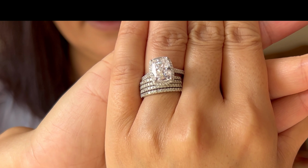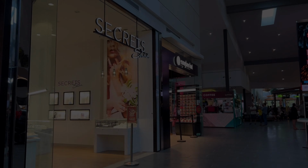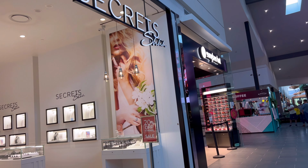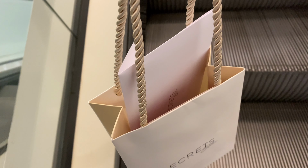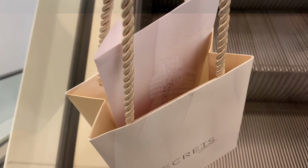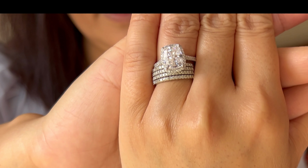And the third reason for buying my ring from Secret is because I don't have $30,000 disposable income to pay for a real 3-carat diamond ring. And even if I did, I don't think I can justify spending that much money on a real diamond when my naked eyes can't even tell the difference. And that is why I decided to buy my ring from Secret.